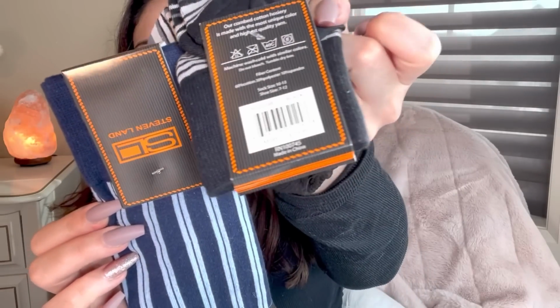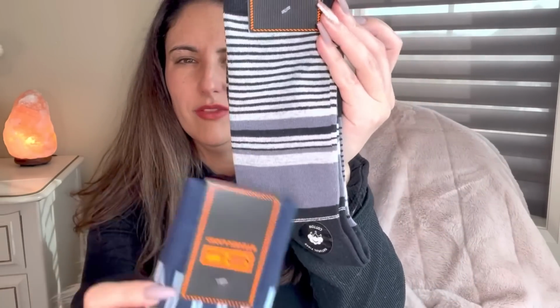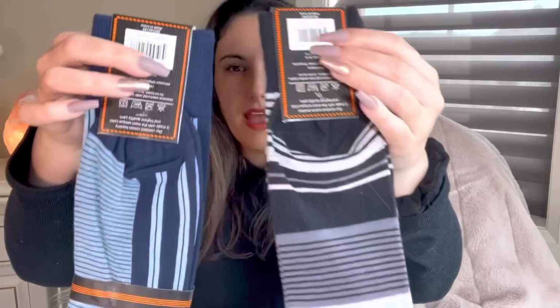Socks I got from my husband. These are kind of rare. Stephen Land shows up every so often at Dollar Tree. These ones here are suggested at $19.99. I'm not sure if it's focusing in there, but you will see that. These are gray black, almost feels like a purpley, and then there's the blue, and the blue and dark navy stripes. Really nice value because again, these were $20.